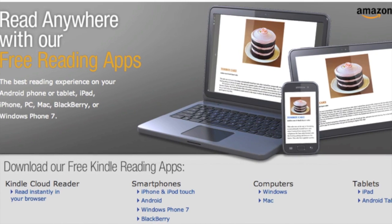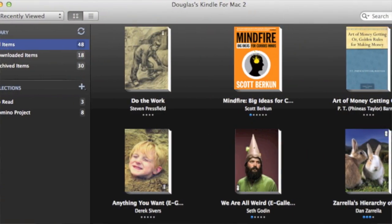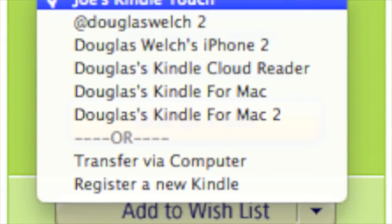Now, of course, if you want a more Kindle-like experience, that's possible too. Amazon provides free Kindle Reader software for nearly any device, including your Macintosh, your Windows PC, your iPhone, iPad, iPod Touch, Android phone, or even Android tablets. You can simply download those quickly from the Amazon website, install them on your PC, and you've basically got a Kindle. When you do that the first time and register that Kindle device, you'll notice that it will now pop up in that menu of where to deliver your Kindle purchases when you make them.